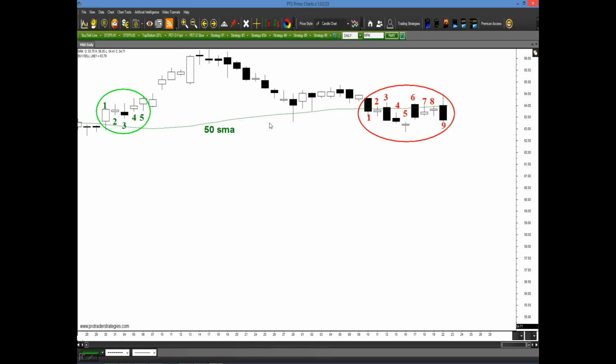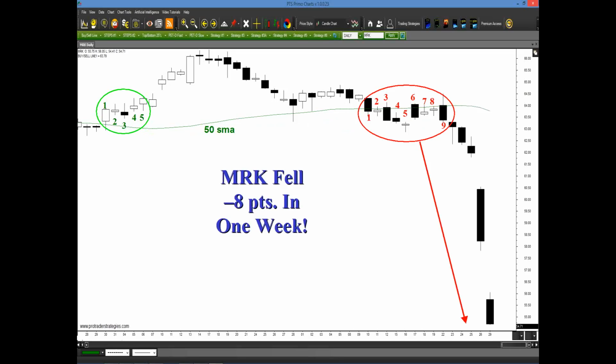How many closes do we have below? We have 9 closes below the buy-sell line. The market's not whispering that it wants to go lower. It's screaming it wants to go lower. So if you weren't stopped out of your initial long trade, now would be the time to get out. And if you were more aggressive, now would be the time to go short because Merck fell 8 points in the following week. So you could have made back what you had originally lost, or at least stopped yourself from turning that average loss into a major loss.